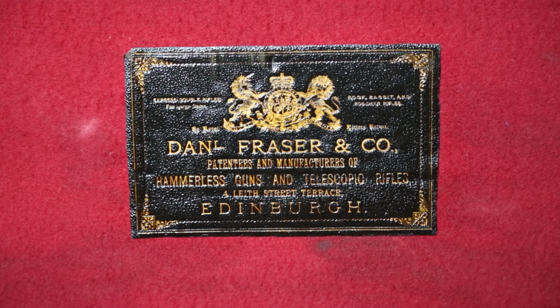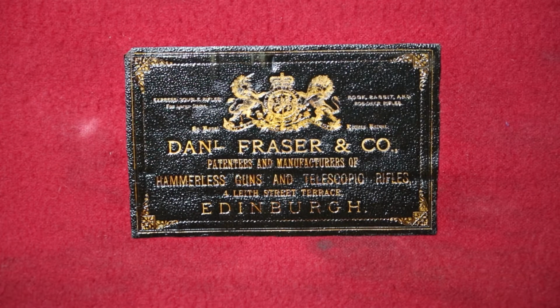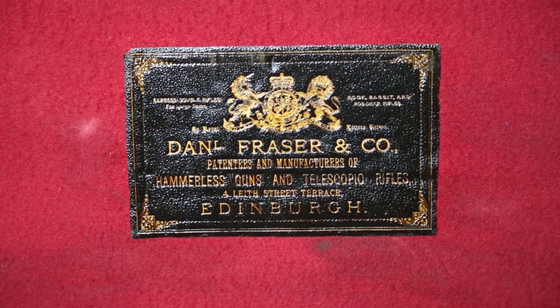And after trying his hand at building Venetian blinds, he decided that that was not really what he wanted to do long term. So Daniel Fraser actually joined Alex Henry as an apprentice, finished his apprenticeship with Alex Henry, and then went on his own, established a really high quality gun firm in Edinburgh.